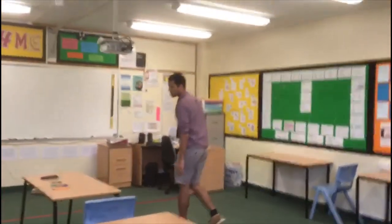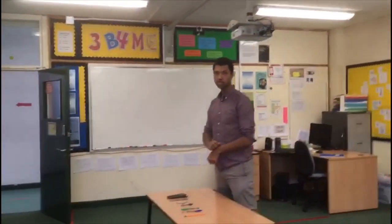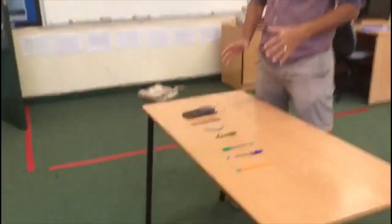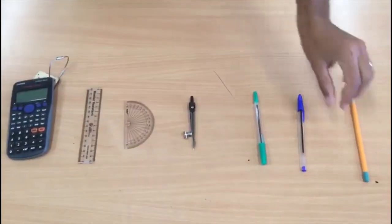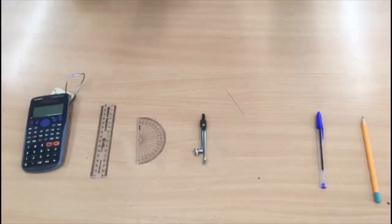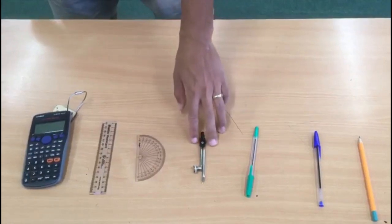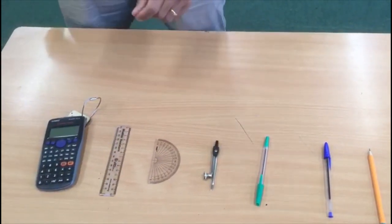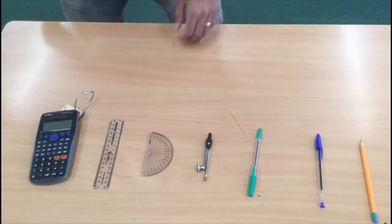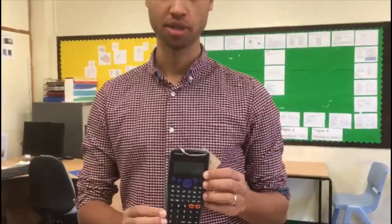Alright? In terms of mathematics, I want to show you some of the equipment that you're going to need when you start here in September. It's really important that you've got all of this with you right from the very beginning. So we've got the obvious pen, pencil. We also use green pens for marking students' work, so make sure you've got one of those. A pair of compasses, a protractor, a nice ruler that's not broken, shattered, or missing bits out of it, and really important, a proper scientific calculator, okay?